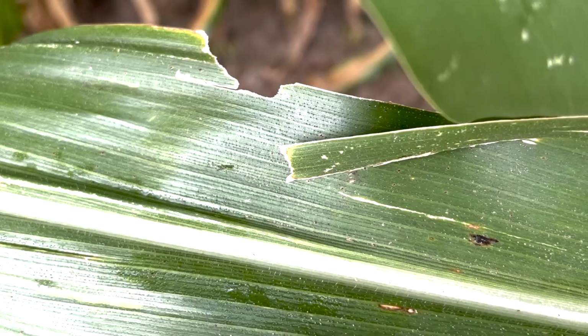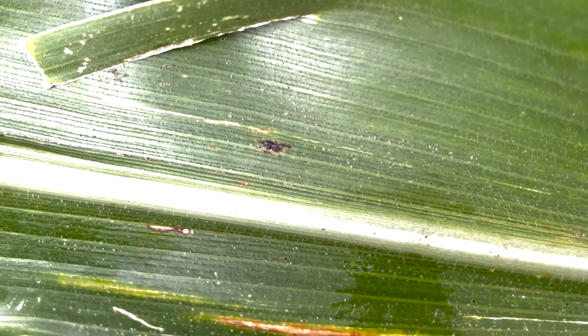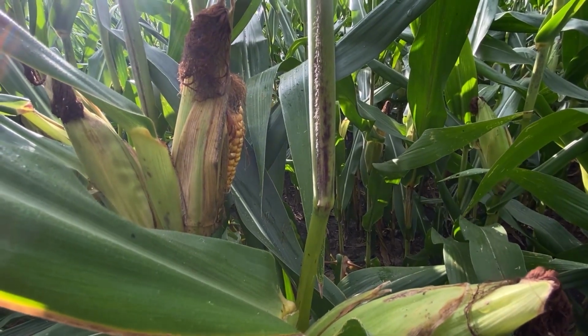This year, because it came in so late, we may have been able to wait and hold on to our applications and maybe only needed one application to get us to the end of the season. Even if you find growing tar spot pressure today, Telenko says research shows it's too late to address it. If we're beyond R3, so the early milk stages of the corn, we're not recommending a fungicide application.